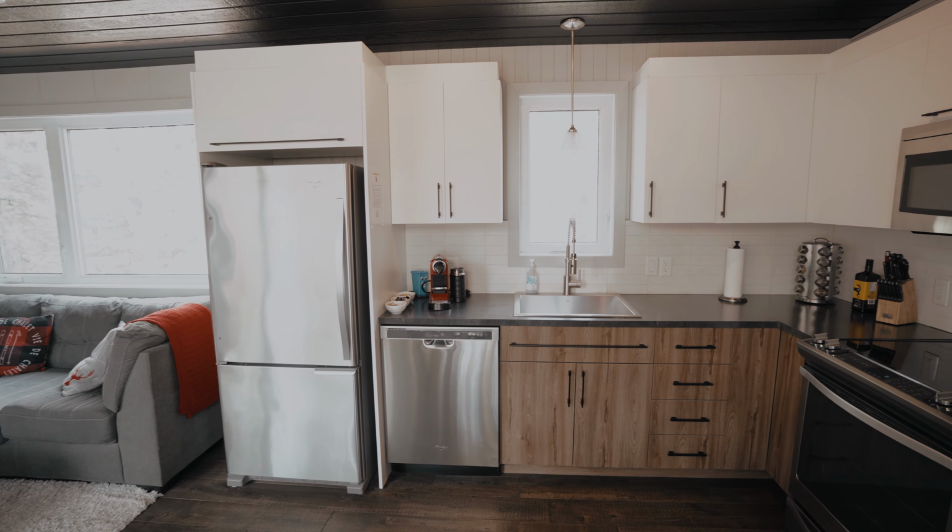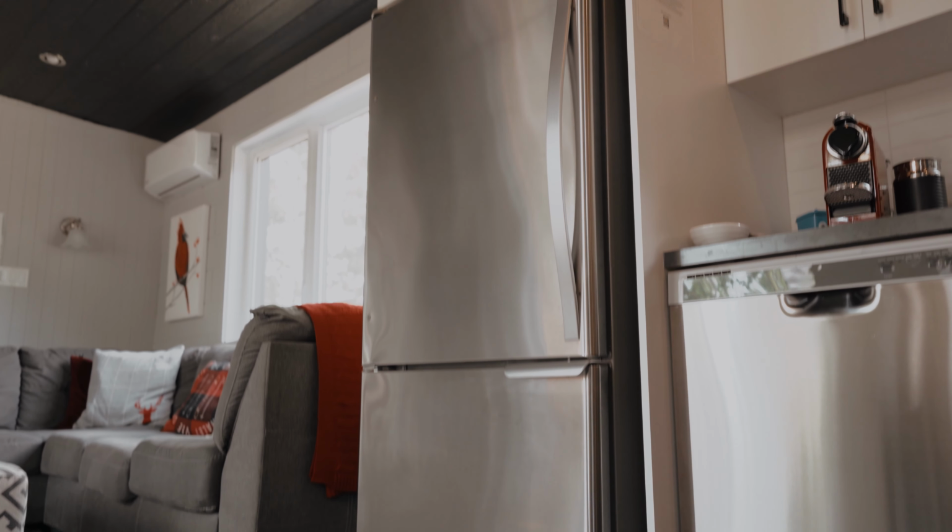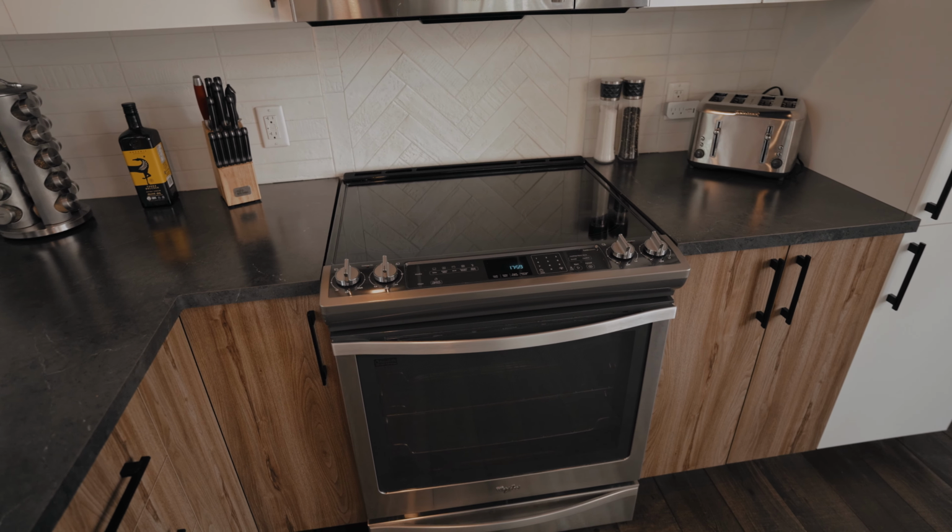Since we're already in the kitchen, let's talk about its features. This is a proper full-size kitchen, no compromises here. You get a full-size refrigerator and freezer, and an oven with electrical stovetop burners.